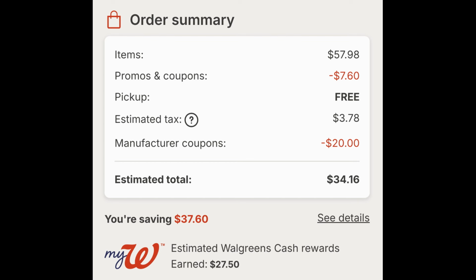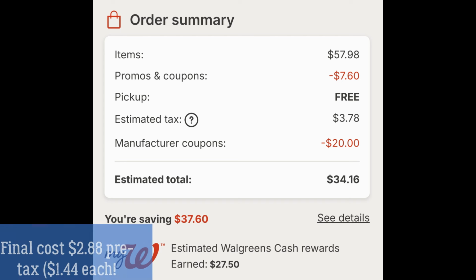You're probably wondering why you're getting so much Walgreens cash back. Well, those products are also spend 50, earn $15 in Walgreens cash. So we're getting $15 for that promotion, $5 for the P&G promotion, and $7 for that digital booster, for a total of $27.50. Pre-tax, I had to do this one pre-tax because it's, you know, amazing.